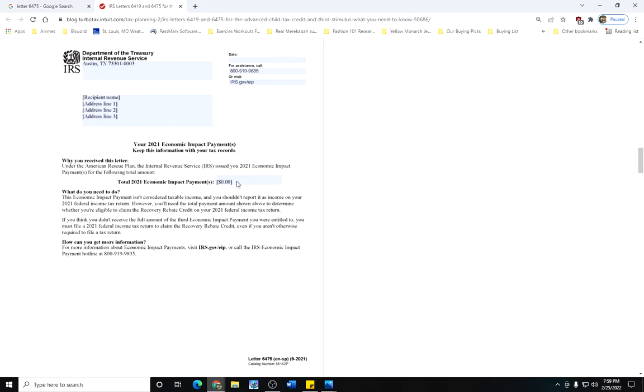Now on your letter it's going to say your total 2021 economic impact payment is whatever it is on your letter. Your payment could have been $100, $500, $1,000, or something in between, $1 and however much the maximum is. I don't know, maybe the maximum is a little over $1,000 or something like that. So you want to make sure you pay attention to whatever the number is in this box, for how much you received. Now you could have a couple of payments here, that's possible. But for me, I only had one amount in this box. You want to pay attention to this line right here in your letter, because it's going to be very important. In just a moment, I'll show you.